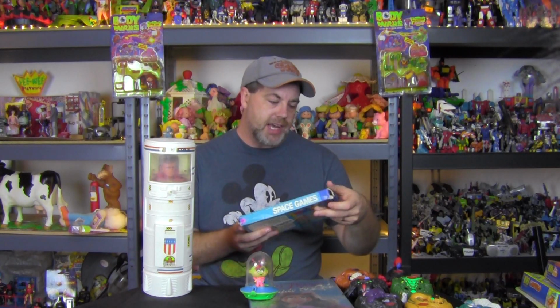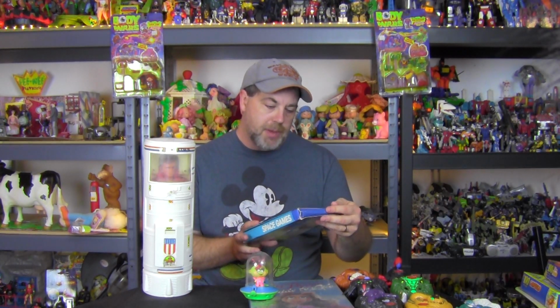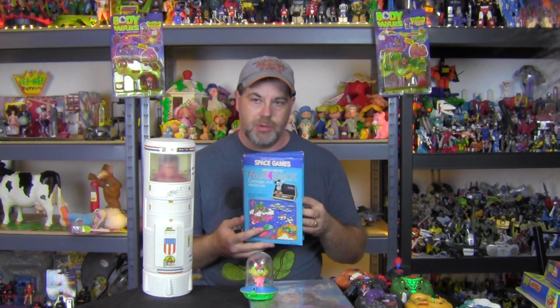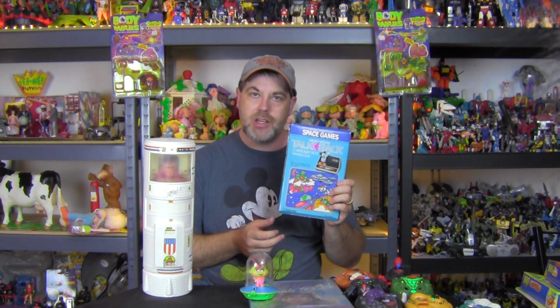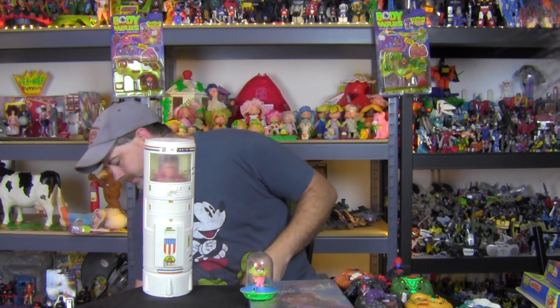It was disgusting. We found this Space Games from Unisonic. It's for the Mickey Mouse Talkback talking computer system. It's kind of cool because it still has the cassette tape in here, and it still has the workbook in here. I've never seen a Mickey Mouse Talkback talking computer though, so that's something to keep my eyes out for down the road eventually.